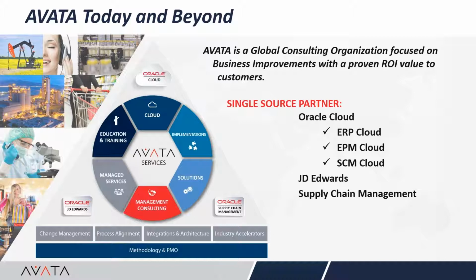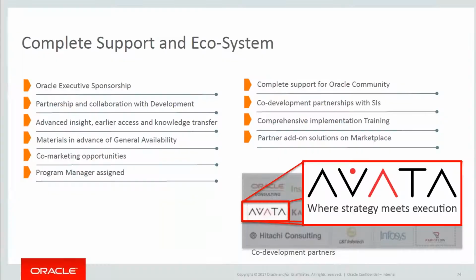What has made us kind of a leader in the cloud space is, next slide please, because of our DNA and core area of supply chain, some years back we were asked to become a co-development partner with Oracle in the supply chain cloud. So this was a great honor for us. And again, this has helped us not only see the vision, help be involved with this vision, but be a leader in the knowledge of the cloud supply chain solution.